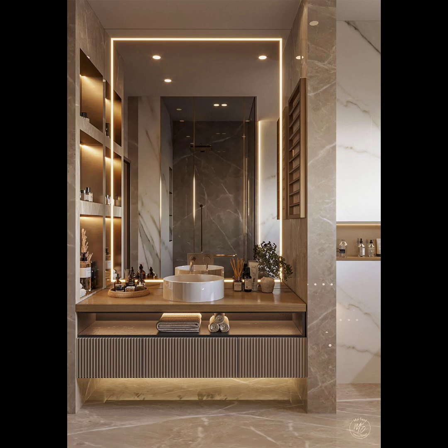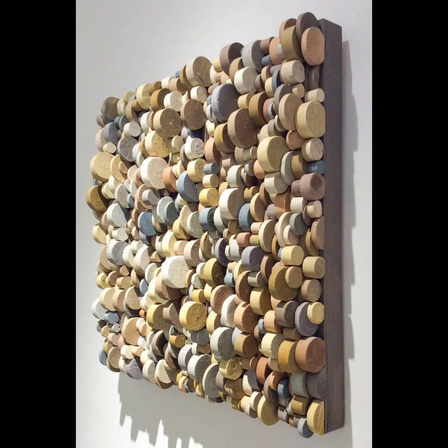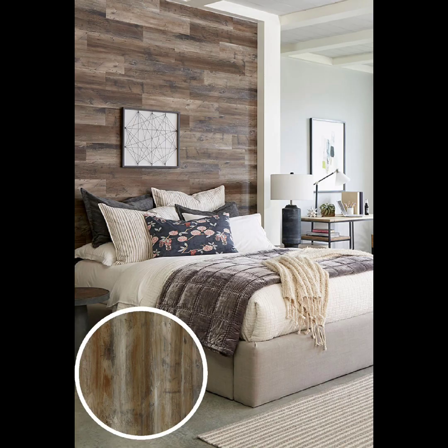And there you have it, 5 fantastic wood wall design ideas to elevate your living room. Whether you are into the rustic vibe, modern aesthetic, or DIY projects, there is something for everyone.